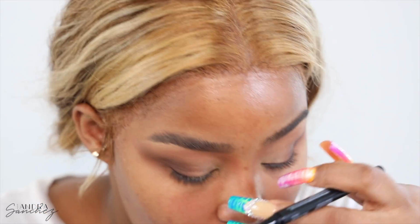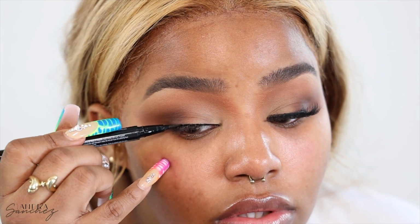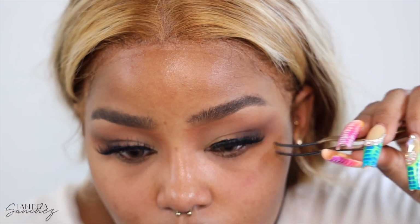I'm trying the Kiss lash glue liner, and I'm just going to make a thin little line. Where is my applicator though? Okay, apparently I can never win, because now this one is super curled compared to this one. They are the same lash, they just don't look the same.